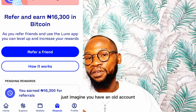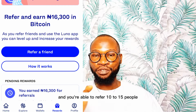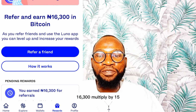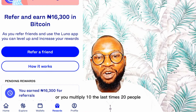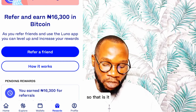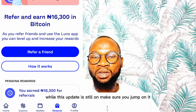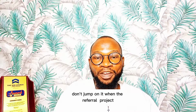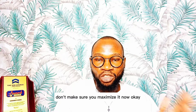Just imagine you have an old account, you've been using Luno for the past 5 years, and you're able to refer 10 to 15 people. I want you to do the maths. 16,300 multiplied by 15 or multiplied by 20 people using your referral code. Do you know how much you'll make? Or you multiply $10 times 20 people, do you know how much you make? People are cashing out from Luno. So while this update is still on, make sure you jump on it before it will be too late. Don't jump on it when the referral contest is already off. Make sure you maximize it now.